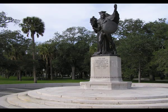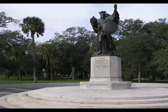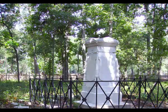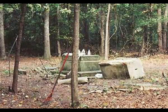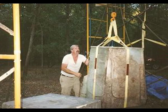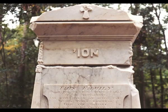The Lowcountry Botanical Gardens might include sculptures and monuments that take the form of cenotaphs. A cenotaph is an empty tomb erected in honor of a person or group of persons. Here's a small one erected by Jacob Bond Ion in memory of his ancestors in 1850. When we purchased the property in 1997, we discovered it vandalized in the woods and commissioned preservationist John Slayton to restore it in memory of this great South Carolina family.